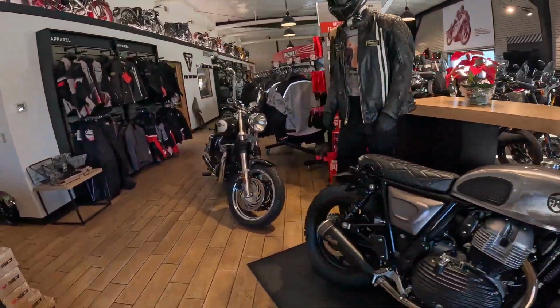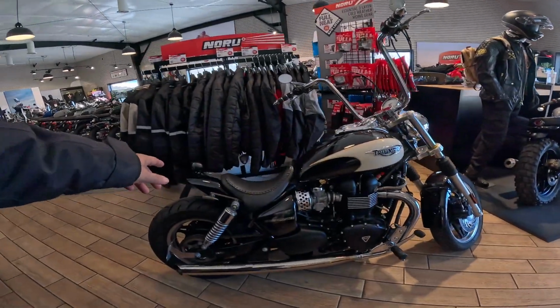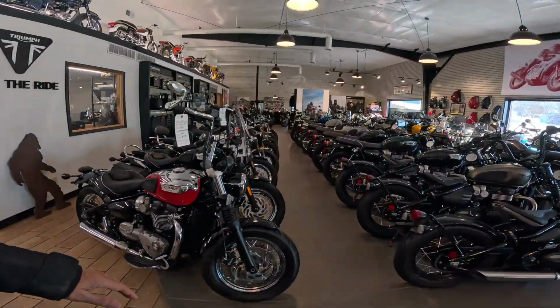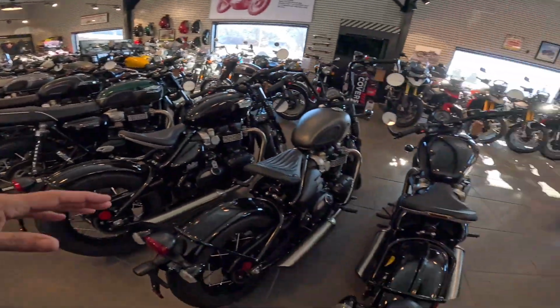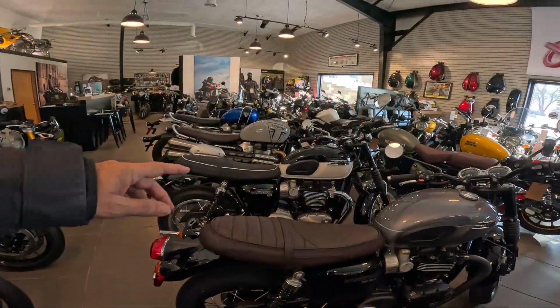A little bit of Royal Enfield, a little bit of, look at this hot rod Triumph. That's a pretty darn good looking bike, isn't it? The seat, the bob fender, the tall bars, the tank, gorgeous. These are all new ones or not very old ones. Speedmasters, bobbers over here. T100s, T120s. The black, isn't that light? Black on black. Check that one out.